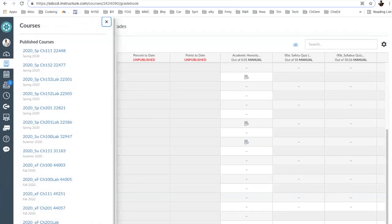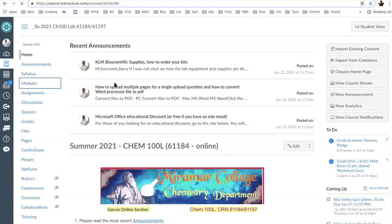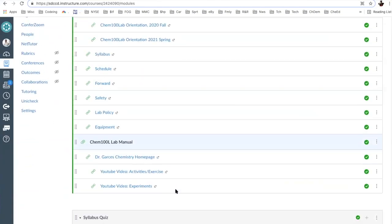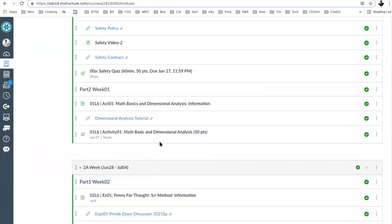Let's go to the right here. So I'm going to go to the modules and then scroll through, and you can see that here it is, the syllabus quiz, first thing that comes out, and that's due on the 29th. So if you're in my lecture, you have a syllabus quiz for lecture that's due on the 29th, and for lab, you have syllabus. You can do that anytime beforehand, but you need to absolutely complete it before the 29th, okay? And then there's a safety quiz that's this week, and that's due the 27th.